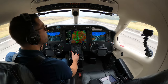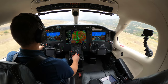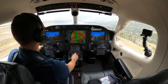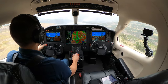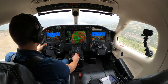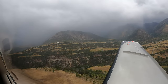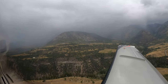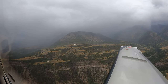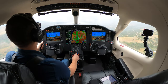Oh, rotation feels a little sluggish. I'm already up. Tap on the brakes. Landing gear is up. Yaw damper is coming on. Telluride traffic, TBM 236 Echo Alpha, upwind runway 27, departing to the west, Telluride. Okay, right now, flaps are up.